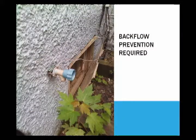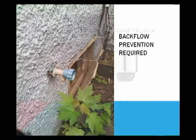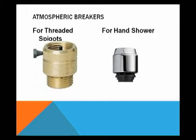An outside spigot here, this is an unprotected spigot that would get one of those gold backflow preventers, which by the way, that's a single check valve. We allow a single check valve for those, though our plumbing code requires double check now. So it's a two stage, but we'll allow a single check.